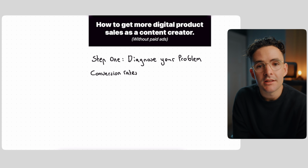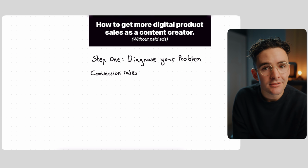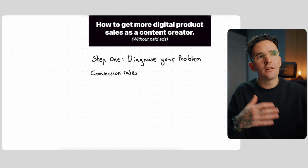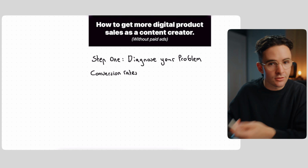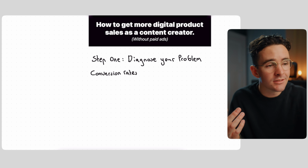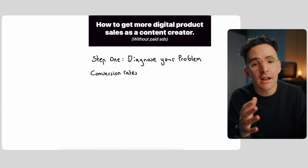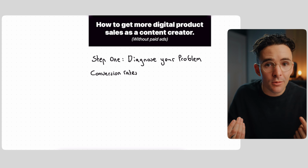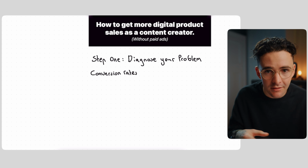Now, to find your conversion rates, if you're using something like Gumroad or Shopify, that'll be on your analytics panel that you can use. If you're using more of a custom-built landing page funnel into something like Stripe, you're going to have to build your own way of tracking conversions. If you're using Carrd to build your landing page or Webflow to build your landing page, you're going to have to use something like Google Analytics. For my core program, we built our landing page on Webflow and we use Google Analytics to track conversion rates.